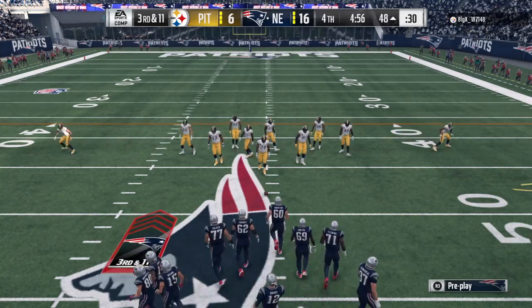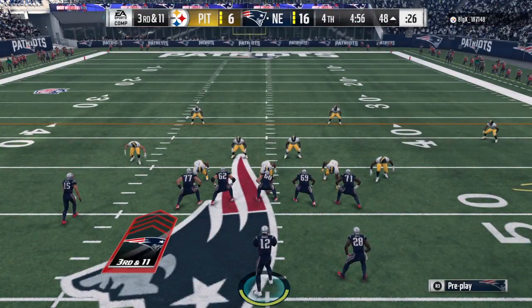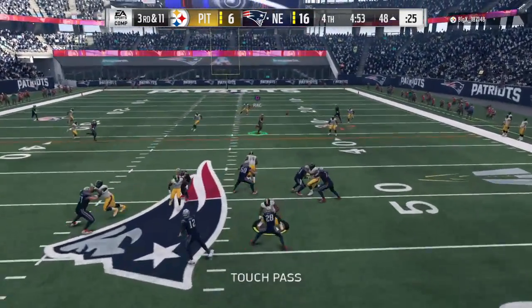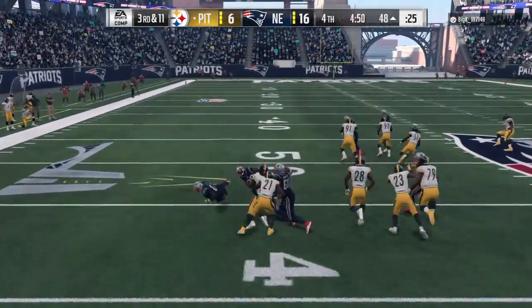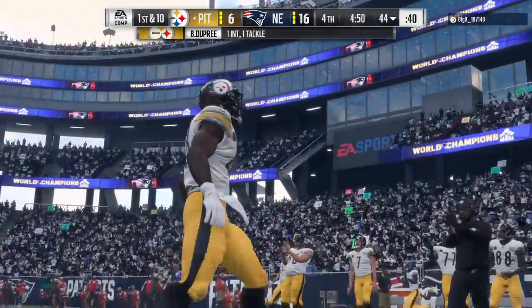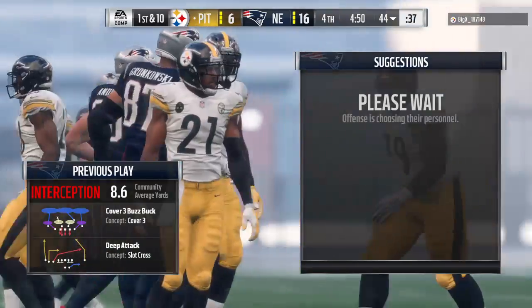New England on 3rd down. They've hit 4 of 7. This is 3rd and 11. Throwing is Brady on 3rd down. And intercepted. Maybe the turning point they need. Picked off by Bud Dupree. And the return comes to a halt right at the 44-yard line.